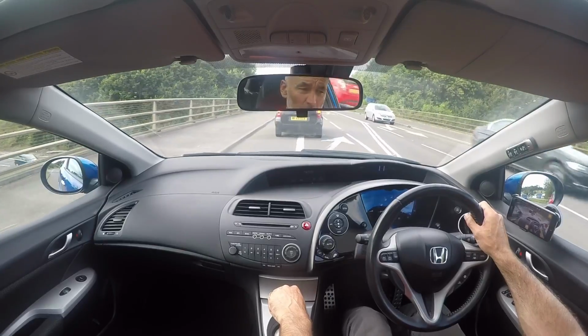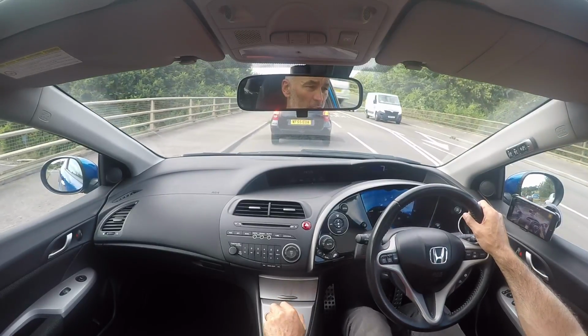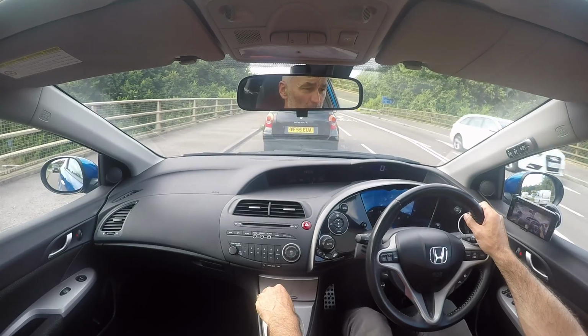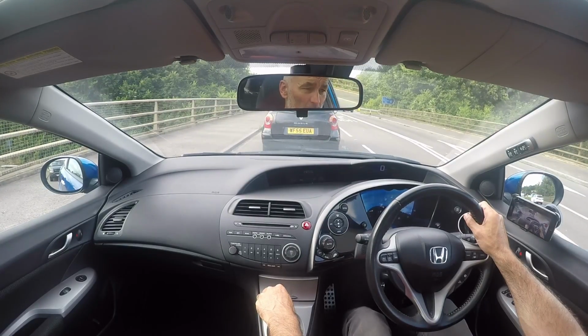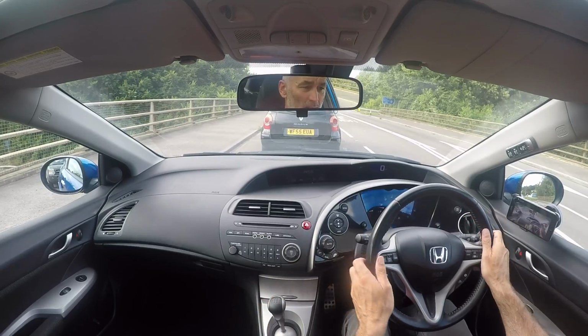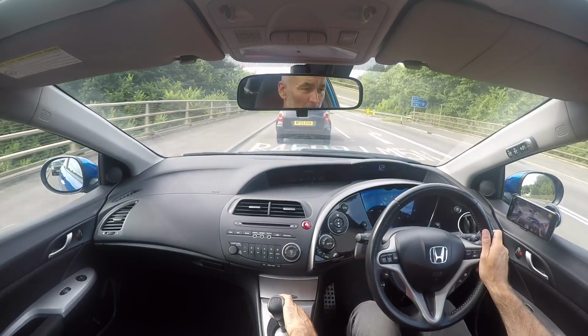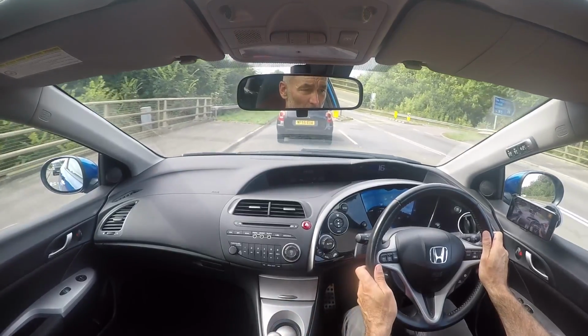Engine then goes through the clutch into the gearbox. Clutch on the car is very smooth on actuation. It's quiet. There's no clicking from the ratchets or anything like that. Bites at exactly the right point on the pickup now as I'm doing, and the engagements of the gears are very, very smooth indeed.